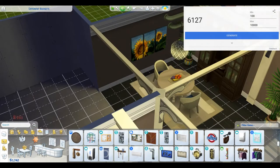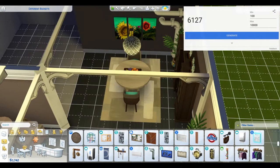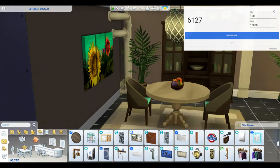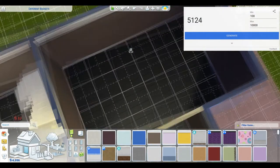So that kind of screwed me over. But that's okay, because we got natural light from the ceiling light above the dining table. And yes, you can see that I did install some pipes. I didn't do a basement, so I don't know exactly where the pipes are going down below, but up above, if I remember correctly, they are going to the sink in the master bathroom, which we'll get to later on.